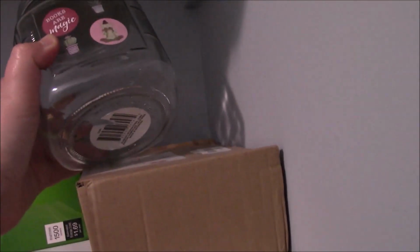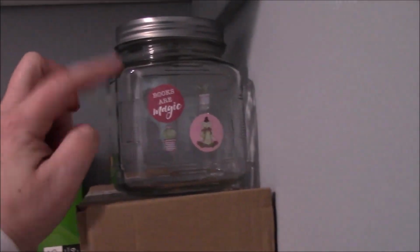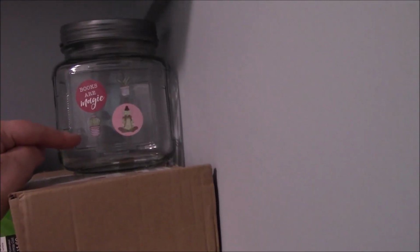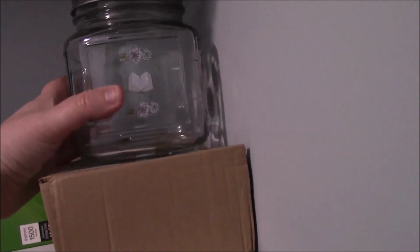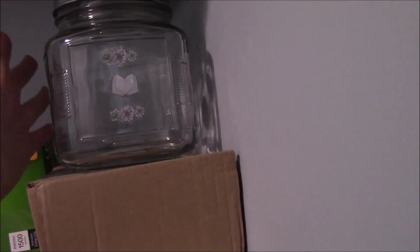This was my daughter's coin jar, and she doesn't need it anymore. So honestly, I reuse these jars all the time for different things. So it's just sitting here until I have a purpose for it and can figure out how to take these stickers off, because honestly, I love it, but it would drive me crazy.